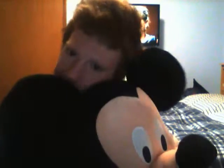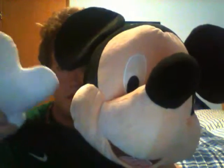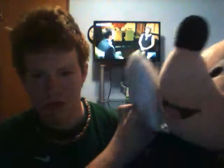Now this may be one of my all-time favorites. This is my Mickey Mouse stuffed animal. He's very soft and very huggable. I like to hug him and squeeze him when I go to bed at night. See? He's got eyes and a nose. Hi, you kids! My name is Mickey, and I love you all. And he's got pants, and if you look right here, he has a tail. This is why Mickey is my all-time favorite stuffed animal.